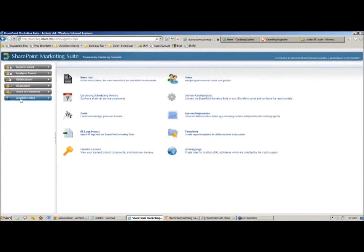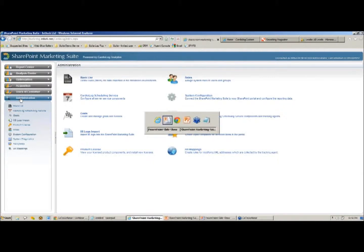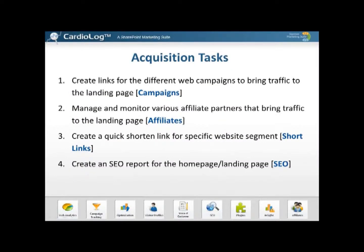I'll conclude the demonstration here in the administration panel just to give you a short taste of some of the additional features that we can provide here. So first of all, this is where we can define goals for our website. And here you can define a goal as viewing a page or clicking on a button. We can define a goal as several steps or several pages, similar to what I showed in the funnel.